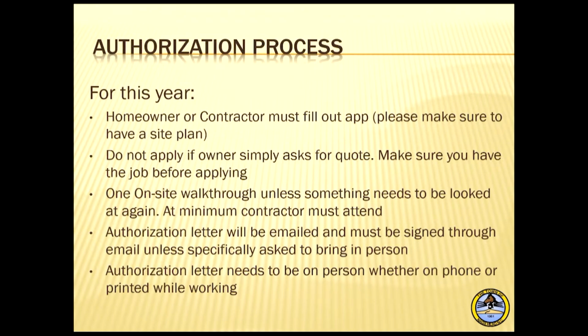If anybody has questions, homeowners or contractors, about filling out the applications, please give myself or one of the other people that are going to be on the list later a call. We'll gladly help you with anything you need for the applications. We can email the authorization letters. It's all a free permit, a free application. So it'll just be an authorization letter. We'll email it to you, the contractor, directly. We can email it to the homeowner if they would like, or we can print them out if you don't do emails.